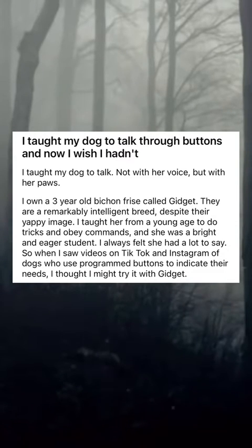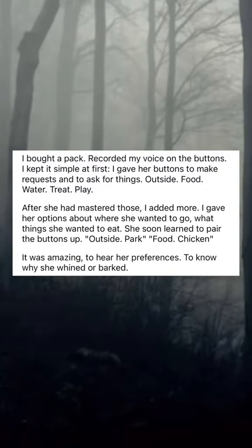So when I saw videos on TikTok and Instagram of dogs who use programmed buttons to indicate their needs, I thought I might try it with Gidget. I bought a pack, recorded my voice on the buttons. I kept it simple at first.